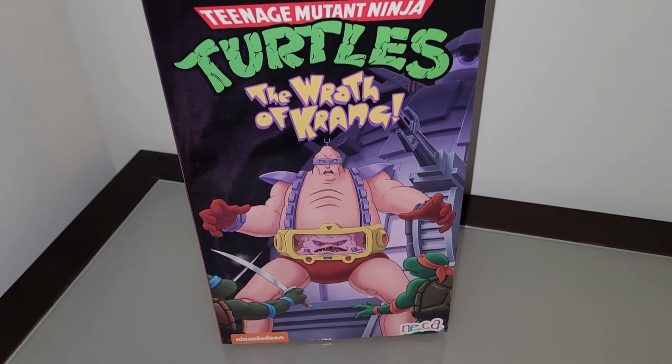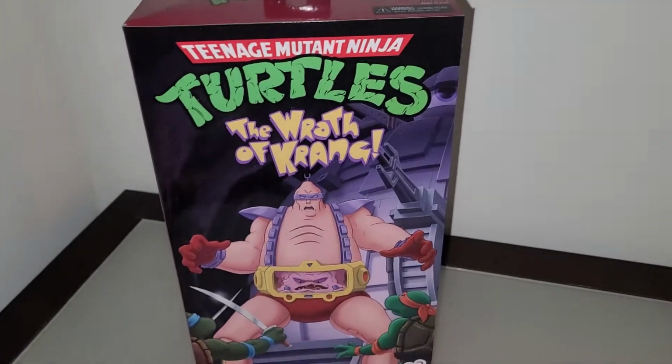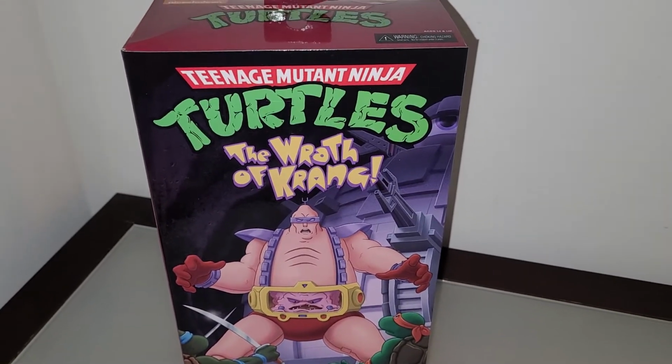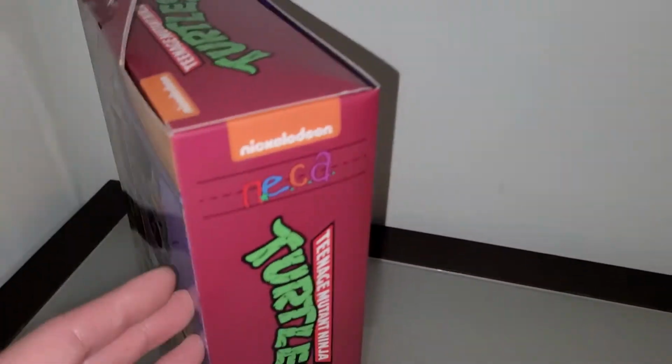These kind of videos where I just show you the packaging of this item, and this is obviously the Target exclusive. Almost impossible to find, the NECA Teenage Mutant Ninja Turtle, the Wrath of Krang. So basically it's a Krang figure.